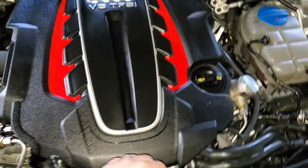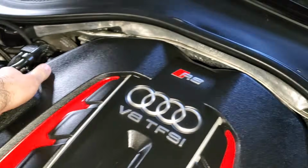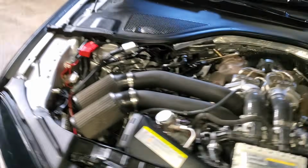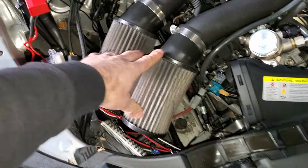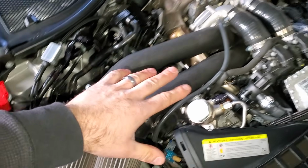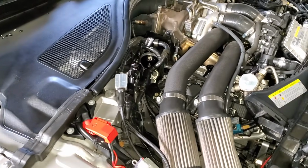So let's pop this off and see exactly what we can find. And hold on a second. That was all right. That's pretty easy. And right off the bat, we can see that they did something with the air intake tubes. Now, this is not factory. Some would say this is sucking in a bunch of hot air, but with the methanol injection and the fact that this has a really good water-to-air intercooler system, I don't think that's going to make any difference at all.